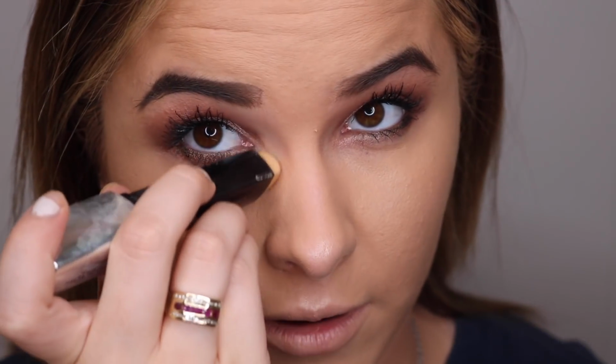Now I'm just putting a little bit on my nose. That way we have some nose highlight. I like to put some right here. And then I like to put some on my inner corner, just to brighten everything up a little bit. Ba-bam. Ba-bam. Ba-bam. Okay, now moving on to the lips, which I love.